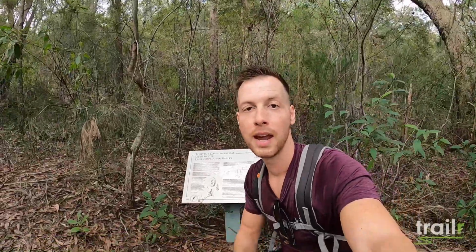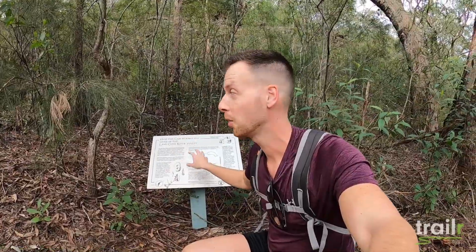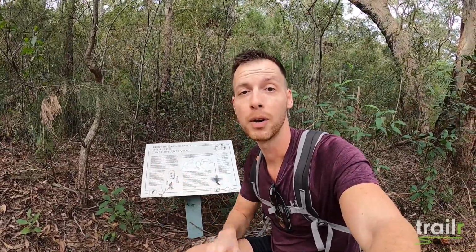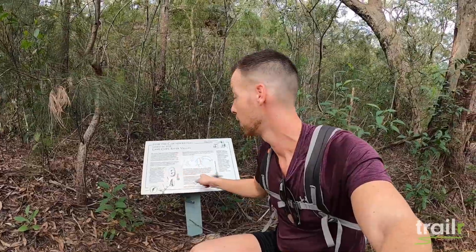So now we're on the Heritage Trail, which is a short trail connecting Macquarie Drive and Lane Cove Valley Track, Great Northern Walk. And along this track, there are a number of signs that talk about the land, the animals, and the Kamaraga people who are the traditional owners and caretakers of this land. So along this Heritage Walk, if you're interested to learn more, these are a great read.